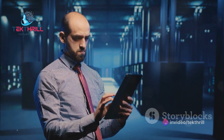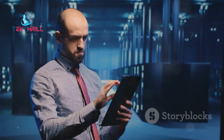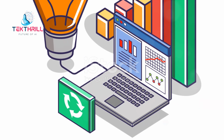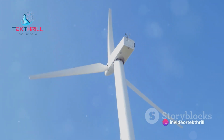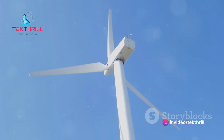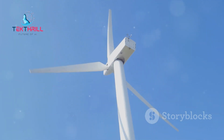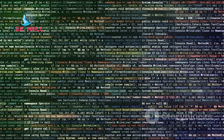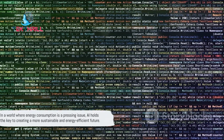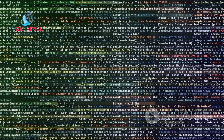Imagine the potential of AI, not just in big tech companies, but across various sectors worldwide. AI can help us understand energy usage patterns, optimize energy distribution, and even predict future energy needs. These capabilities could lead to substantial reductions in energy usage, helping us build a more sustainable and eco-friendly future. In a world where energy consumption is a pressing issue, AI holds the key to creating a more sustainable and energy-efficient future.